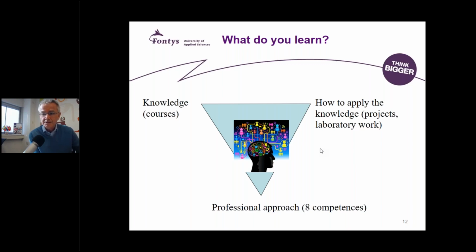Let's come back to this, what do you learn? So I already mentioned the 3 pillars. And of course, the most important pillar eventually is your professional approach. When you graduate as a junior mechanical engineer, you will have enough knowledge and skills to be a professional in mechanical engineering.